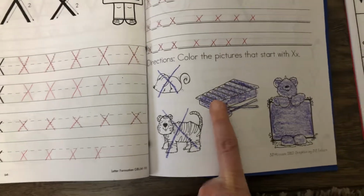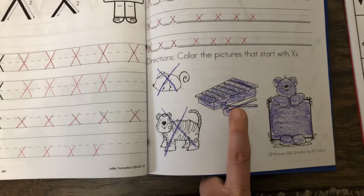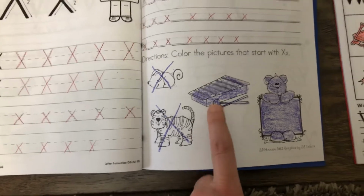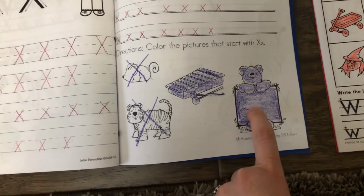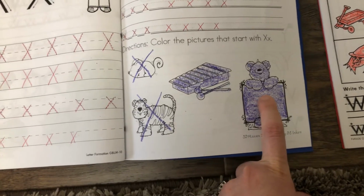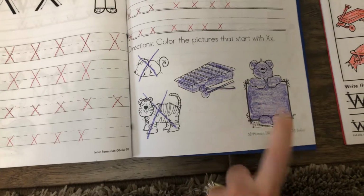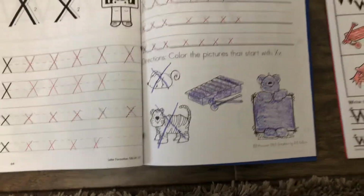This is a bit of a trick, but it really is an X. It does start with an X. I know it's a trick, but what can I say? The English language is a tricky language. But you're gonna color this one. It's a xylophone. And then this, the bear is actually holding up an X-ray. You can't see anything in there, but it is an X-ray. And of course that starts with an X, right? So you're gonna color the xylophone and the bear with the X-ray here, okay? So make sure you do that. Pick whichever color you want, my friends.